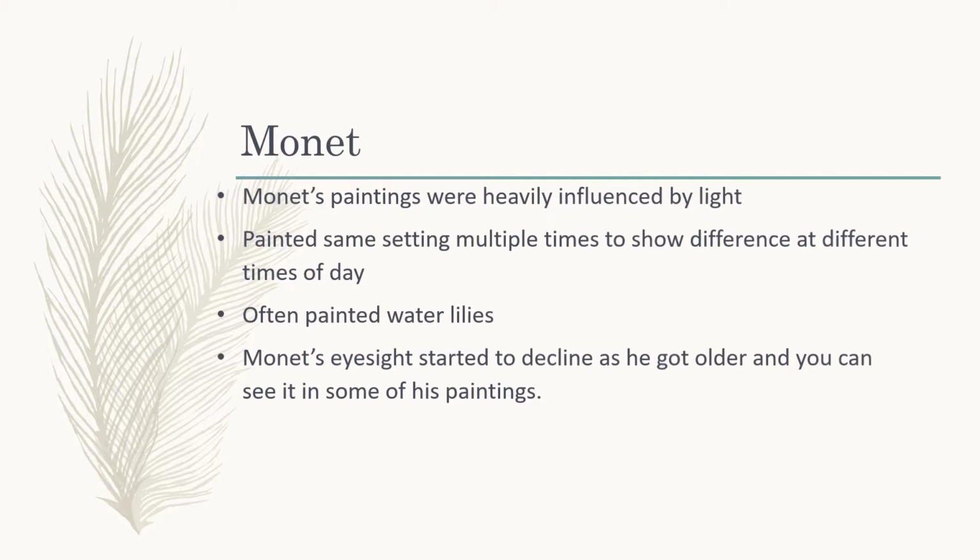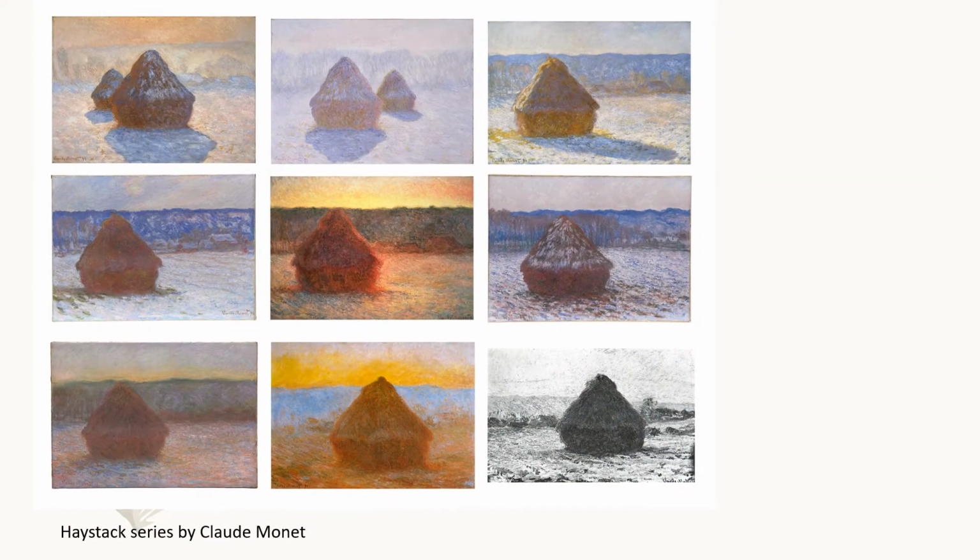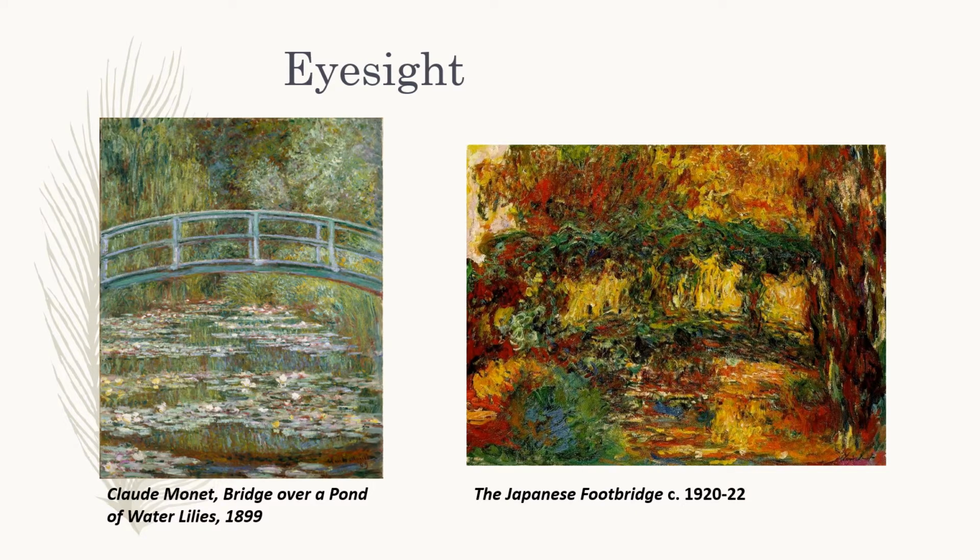He painted the water lilies 50 times. His eyesight started to decline during the end of his life, as you can see in some of his paintings. The Haystack series. Here's water lilies. Here is his declining eyesight shown through the bridge outside his house in northern France.